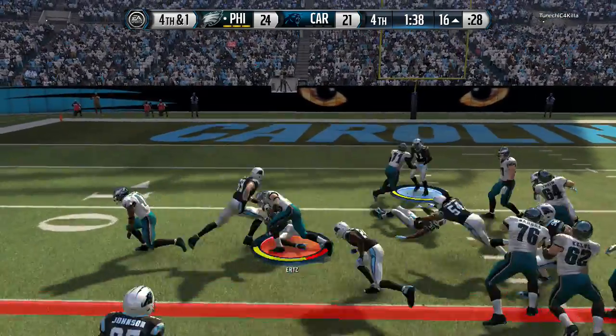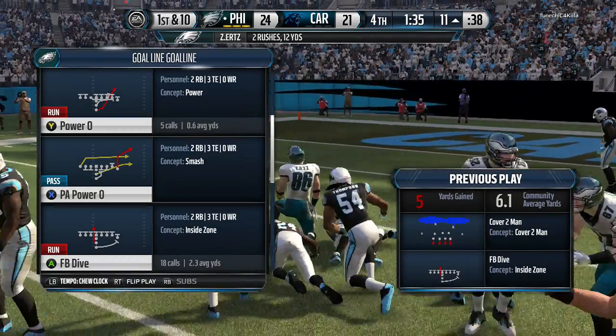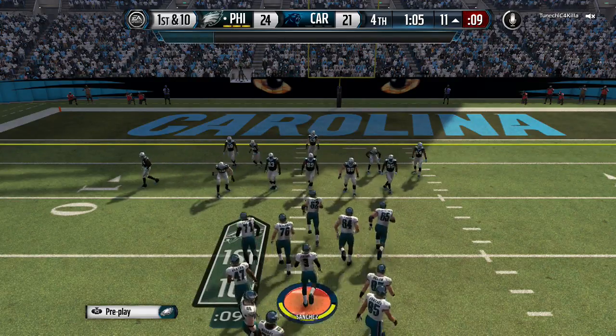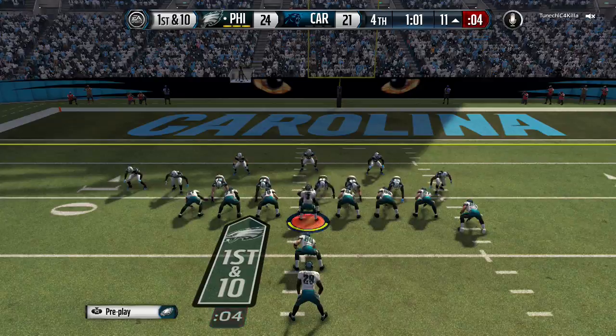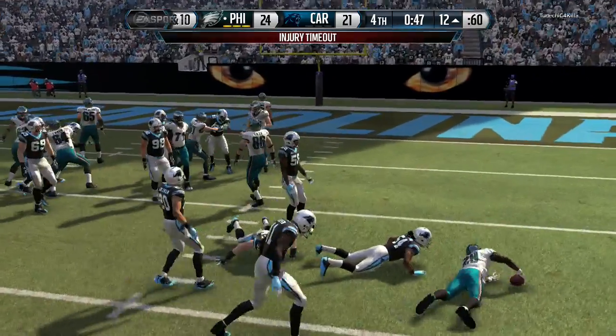Handoff out of the I formation. The Eagles get a first down. Good job by the offense getting the first down in the red zone. Now it becomes tricky. Can you deceive the defense where you get a chance to get a score? Now first and 10. DeMarco Murray gets the handoff.